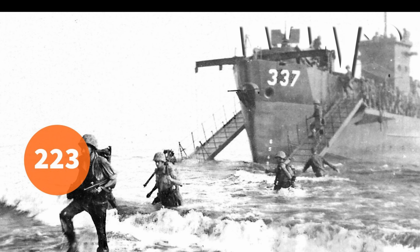And the blueprints started with the LCI and the LST, and even the early LCVP Higgins boats, the LCAs, which were British. So it all started with designs from the British, but they needed a lot of help. They couldn't do it on their own. So they would send a lot of requests over to the Bureau of Ships at the Navy. And that's where the story of John Niedermeyer comes in.